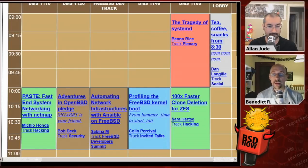And here follows my list of talks. I also attended the talk on automating network infrastructures with Ansible on FreeBSD, which was in the Dev Summit track. That was a good talk because I was interested in the Ansible parts, especially since I gave my Ansible tutorial two days before, and I saw some people from the tutorial in that talk as well. I guess they did the same as me, wanting to know everything about Ansible. It was certainly a good presentation. We also had a couple of questions from the audience and some back and forth, so that was good.